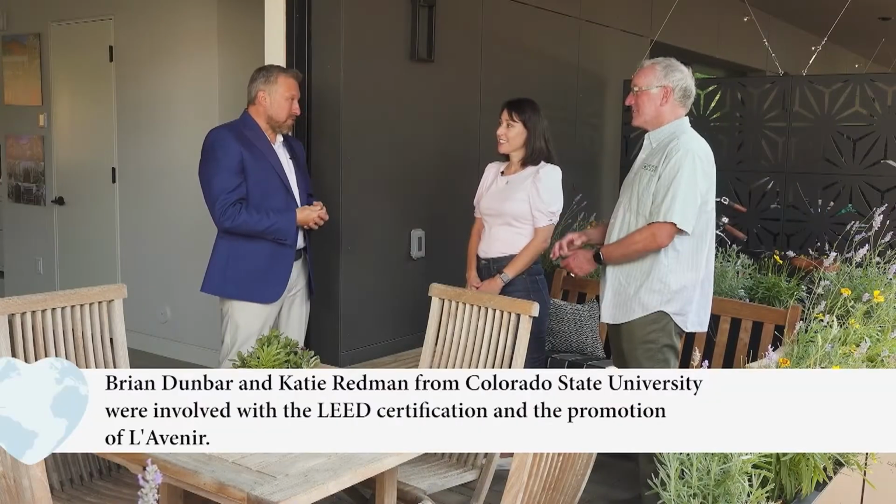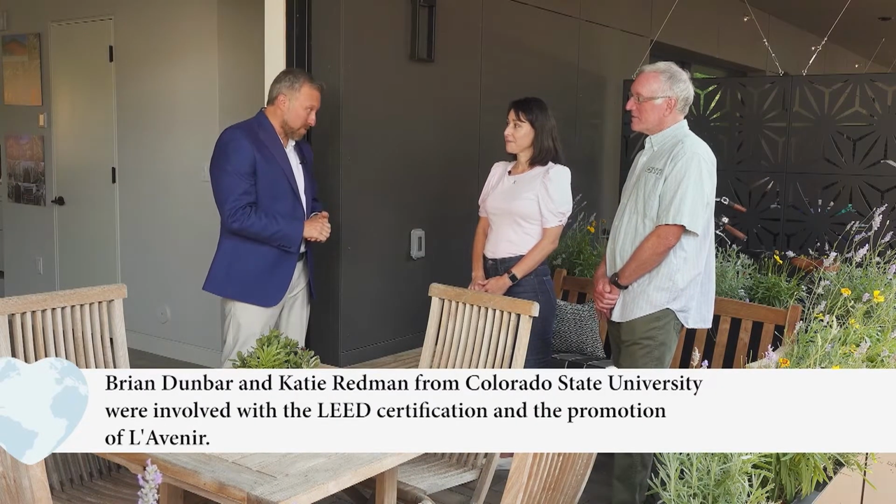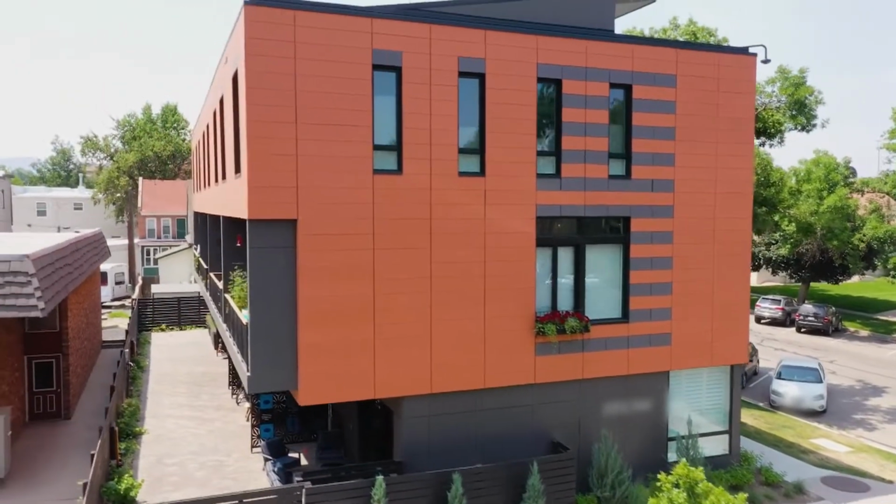The Institute for the Built Environment, Colorado State University's institute, has been around now 27 years. Can you tell me a bit about what the Institute did to be involved with the design as well as the promotion of this great project? Hearing about this project and realizing their great ambition, we don't get to talk about positive. We talk about being less bad. This one is good. It's actually doing good for the planet.